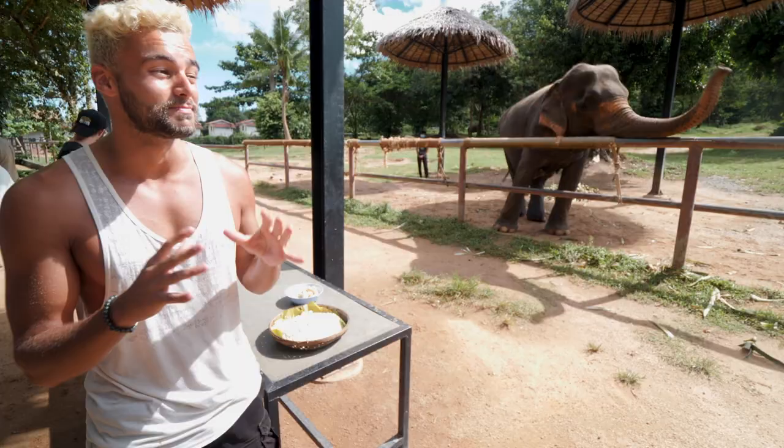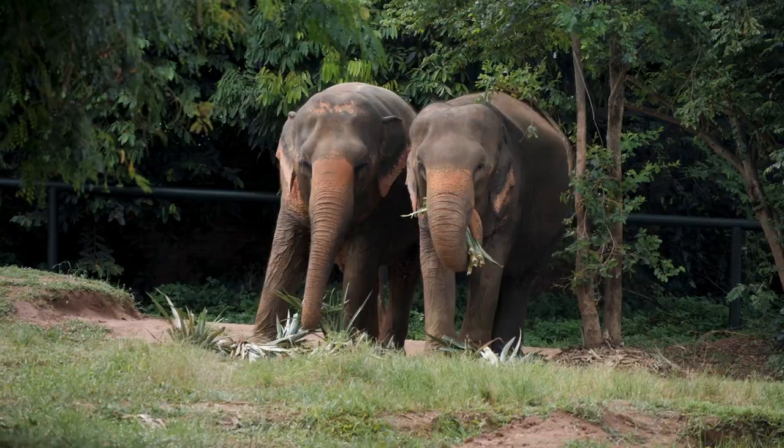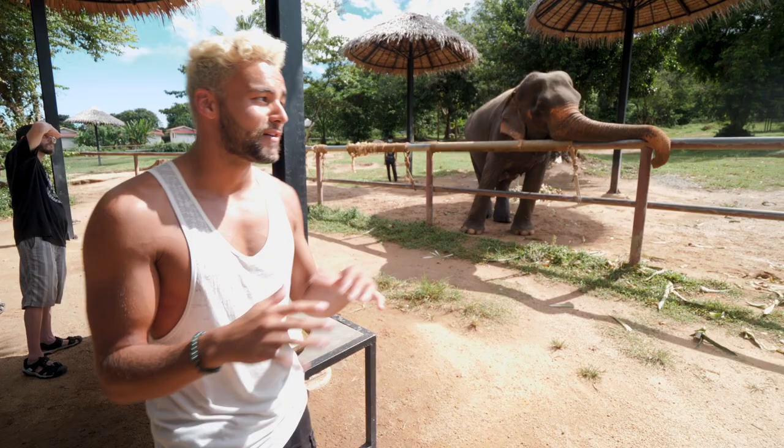Many of these elephants actually used to be involved in riding, they were chained up, and many of them actually have scars from when they were abused through people hitting them and all that other cruelty. But today, they have a very, very lovely life. As you can see, they're all very happy.